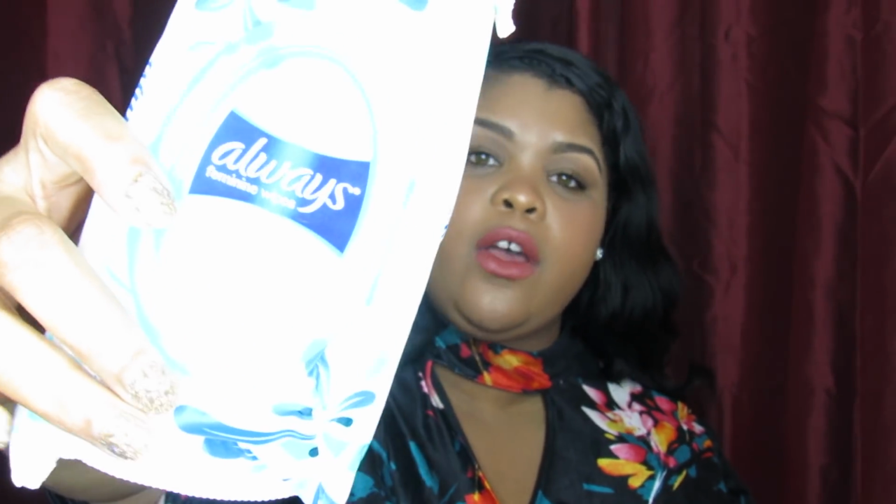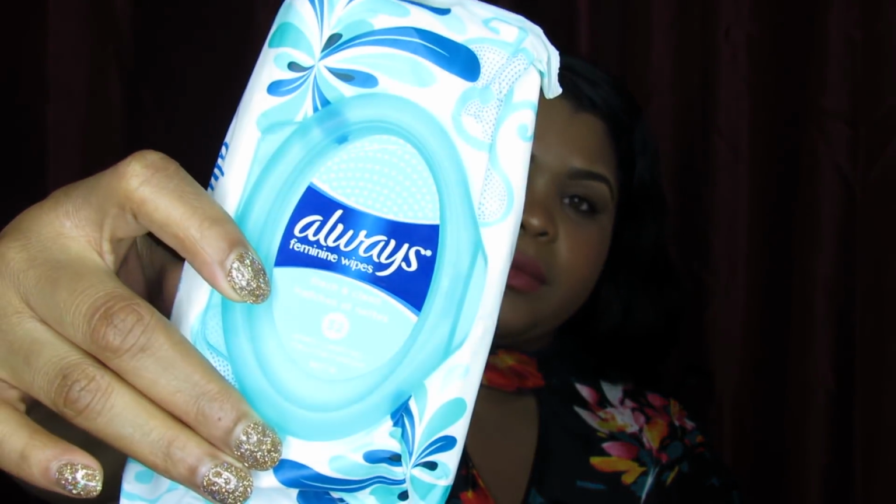So every time I go to the bathroom, I use these. When I'm at work, I have this little pouch here. Just something small, but I keep my personal stuff in it. So these are the wipes that I use at work, and they're the Always wipes. And they're fresh and clean scent, meaning it's not heavy on perfume and things. It's very soft, hypoallergenic, feels good to your skin, makes you feel fresh. Every time I go to the bathroom, I take this.